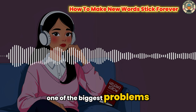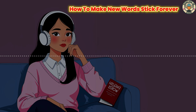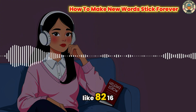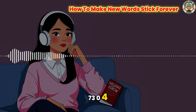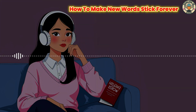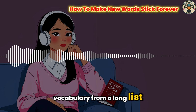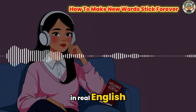One of the biggest problems is memorizing without context. Think of it like this. If I gave you a string of random numbers right now, like 82, 16, 73, 04, would you remember them tomorrow? Probably not. That's exactly what happens when you try to memorize vocabulary from a long list without seeing how those words live and breathe in real English.